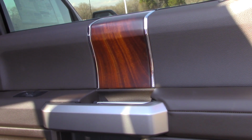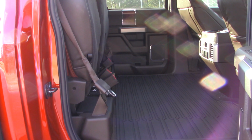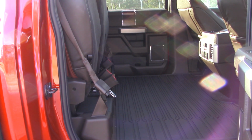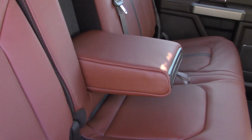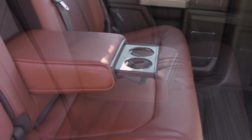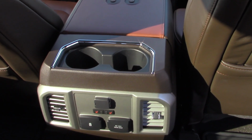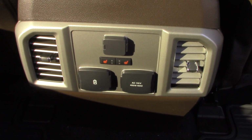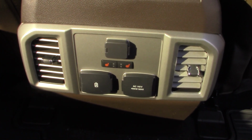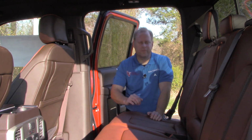You can raise the seats up to increase cargo space here in the back seat if you wish to do so. There are additional little storage bins underneath the seats as well. There is a center armrest with a couple of cup holders in there in the event that you only have 2 passengers back here. 2 more cup holders on the center console right here. Dual air conditioning vents and the buttons for the heated seats for your rear seat passengers. Yes, these seats are heated back here, as are the front seats.